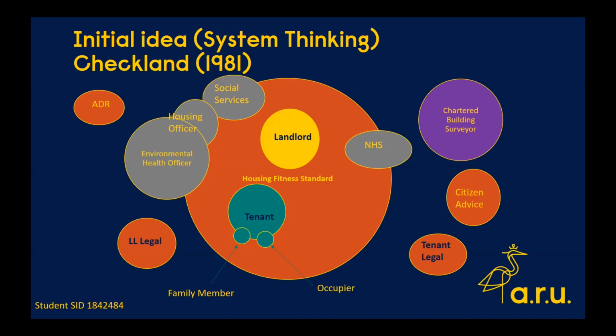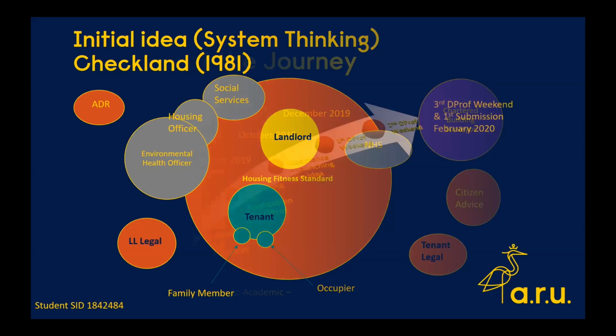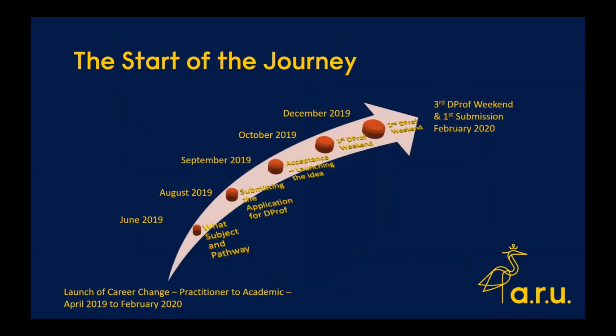The difference between a professional doctorate and a traditional PhD is that the expectation is that you are in work, so you're not giving up your professional career, you're not giving up your day job. This is something that you are doing in tandem with the normal process. So for myself, my journey started last year, and tomorrow is my first hand-in date for paper number 1.